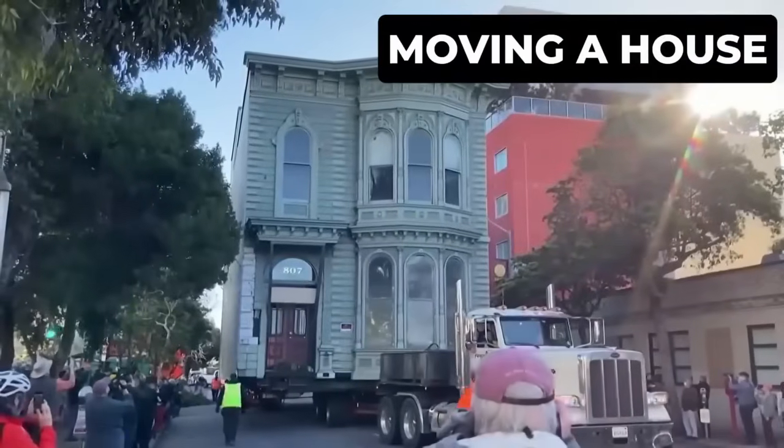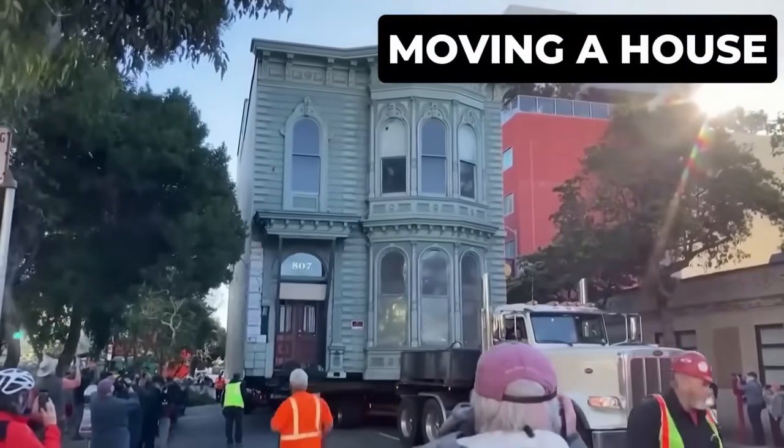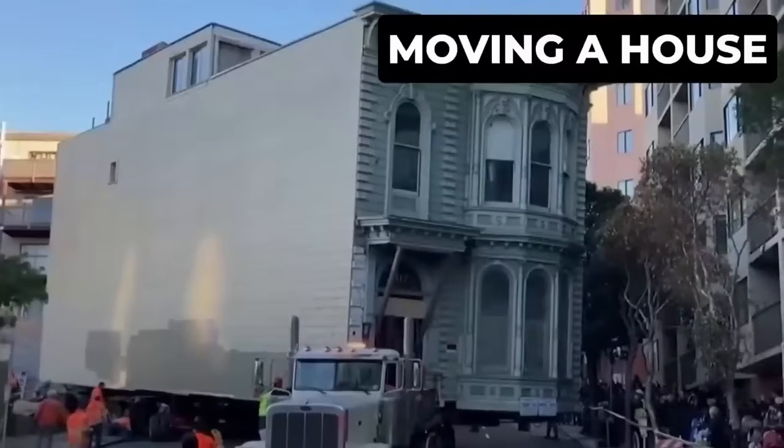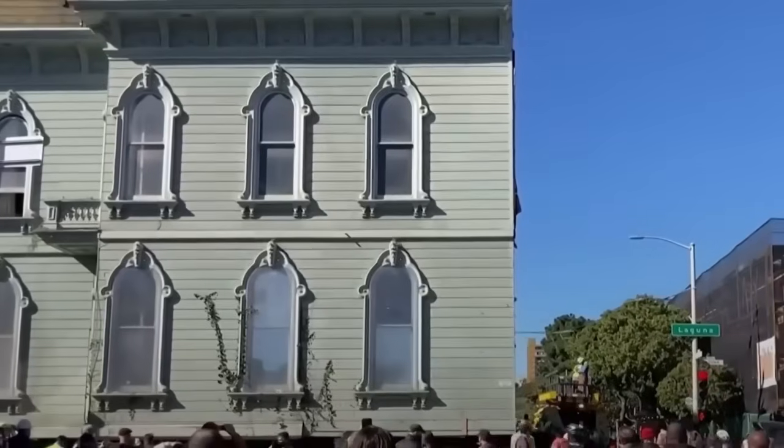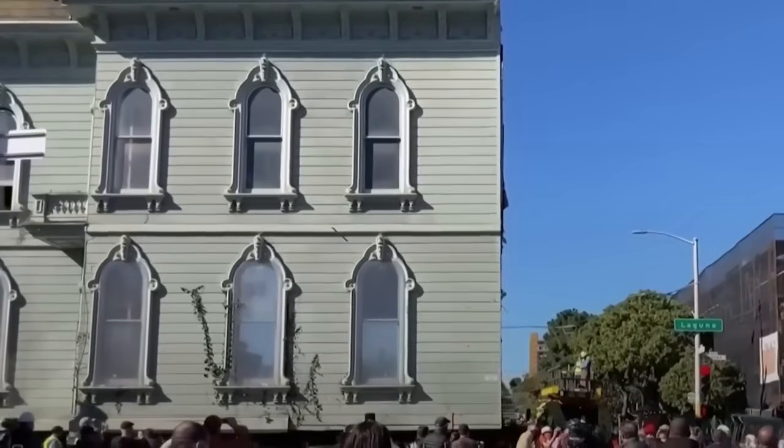An 18th century house was completely transported in San Francisco. Instead of demolishing it, it was placed on a dolly and moved 6 blocks away. Neighbors came out to watch the property parade.